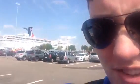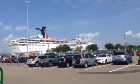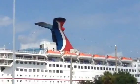Hi guys, there's the ship over there. I don't know if you can see it. Very bright out, I can't really see the screen at all, but the ship's over there. I'm gonna try and flip the camera around now. Okay guys, we just got on the ship. The elevators aren't working, so we have to go up the stairs. So this should be interesting. That's my Aunt Sam.